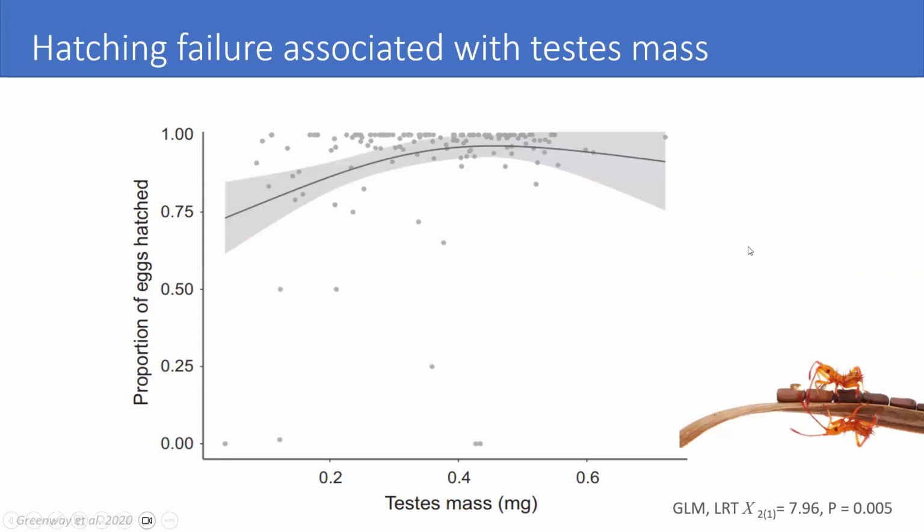And when I was looking at rates of infertility and hatching failure in Narnia femerata, we don't see any of the same severity of reproductive failure in the species. So the majority of eggs all hatched up here. So this is 100% hatching rate. Most individuals were producing clutches that all hatched.